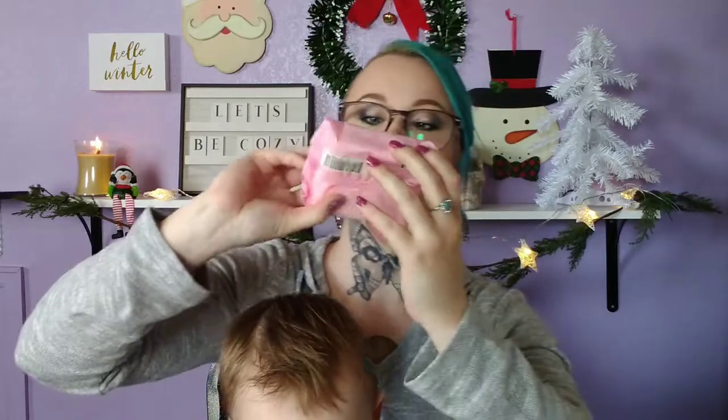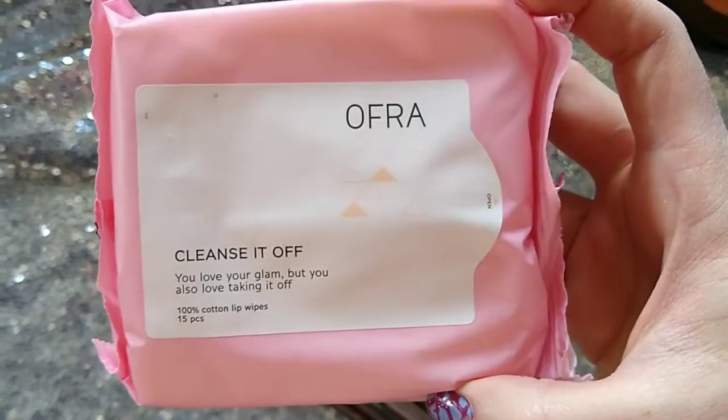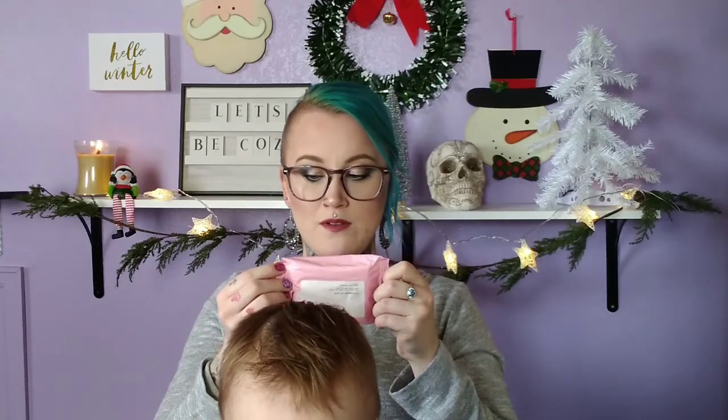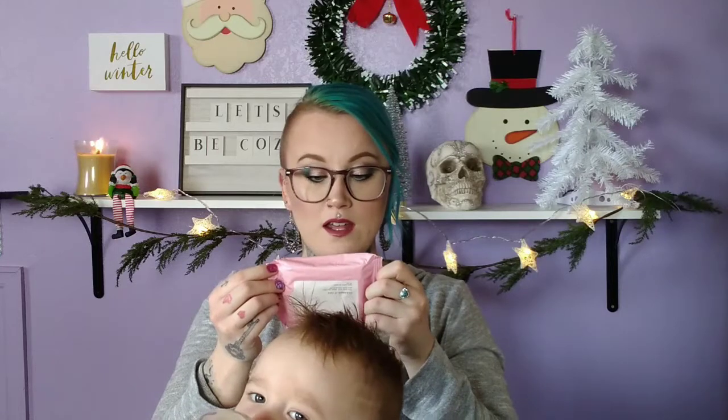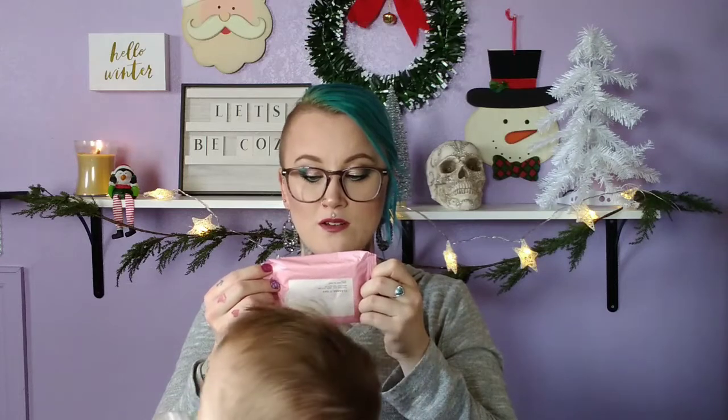And then we have the Ofra Cleanse It Off. You love your glam, but you also love taking it off. And this is 100% cotton lip wipes. Oh, cool. So is it just made for your lips? You love your liquid lippies, but you also love taking them off. Settle in for a makeup-free night by gently removing lipstick and lip stains with these 100% cotton wipes. Made with aloe vera, this wipe will never leave lips feeling dried out and is the perfect lip refresher when you're taking your glam from day to night. Now that is so cool because a lot of the time it's hard to get liquid lipsticks off.